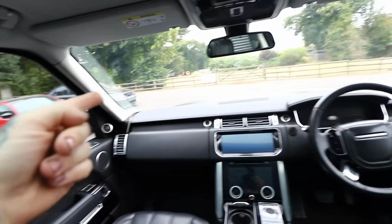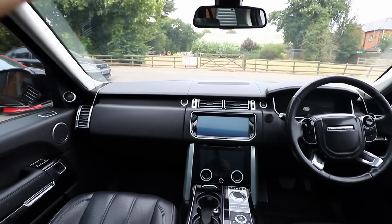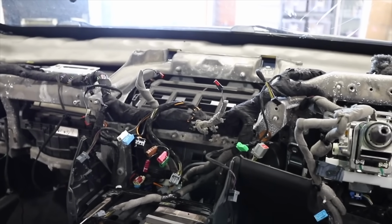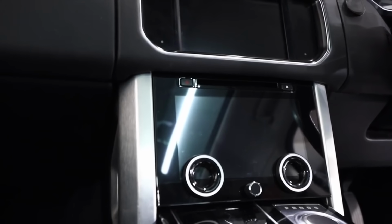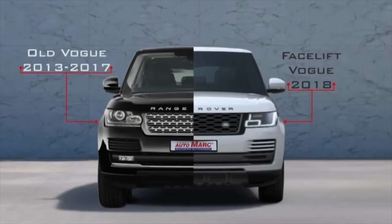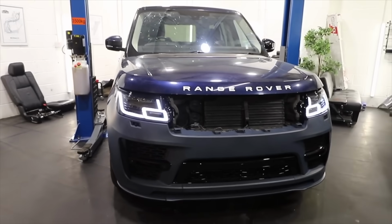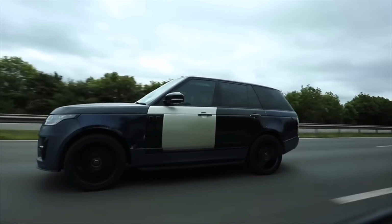Now, I've since replaced the smashed windows, the dashboard because we had to change the passenger side airbag, and also the driver's side airbag, and along the way we've done a lot of upgrades, interior and exterior. With this Range Rover being a 2015 Range Rover, I decided to facelift it to a 2018 Range Rover along with an SVO body kit.